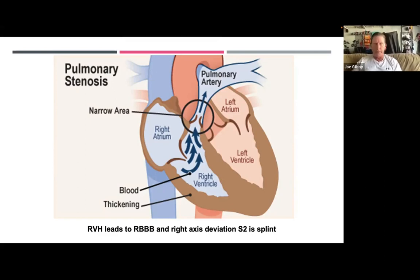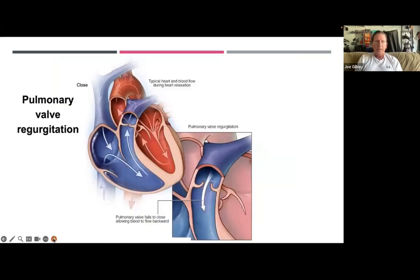Got it? So it doesn't really work that much with regurg. All right, does everybody see this? I'm split. That's exactly what I have in pulmonary stenosis. Does everybody see this? Okay, so that's what we have, right? So that's pulmonary stenosis, right? So hopefully that makes more sense to you. Then there's pulmonary valve regurg. Okay, so think about it. Just makes sense.